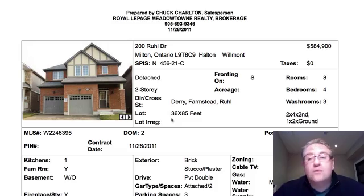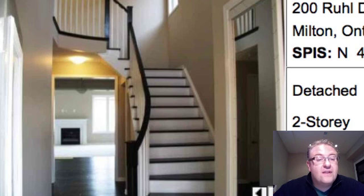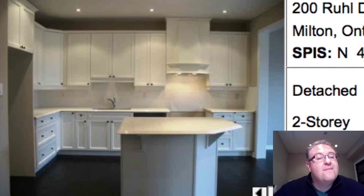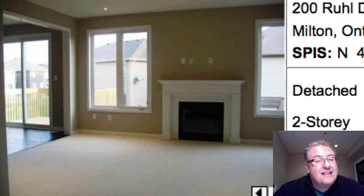So Rural Drive, 584.9. Now this looks like a Royal Fern to me. Even the rooms and everything else, it kind of looks like one. So you've got your kitchen here. Again, you're gonna have to buy appliances, and so that opens up. There's a room over here, and there's another room beside that, and then you've got your eat-in area. So there's your family room.